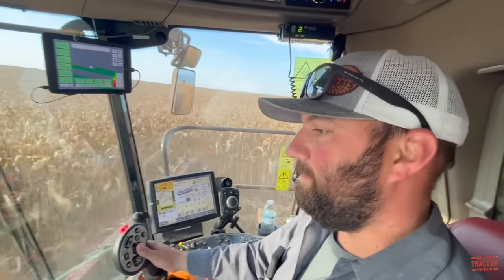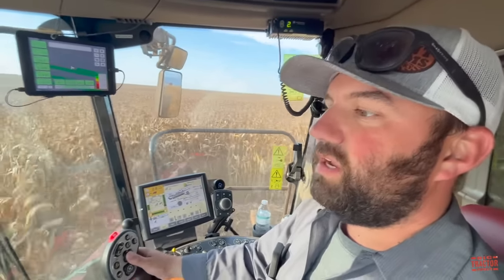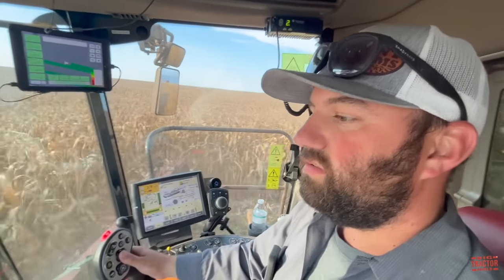So how do you like running the 9250 and the 16-row head? Good match? Yeah, I like it a lot. Running 16-row planters, it matches up good. Never run them on odd rows. You can get a lot done in a hurry.